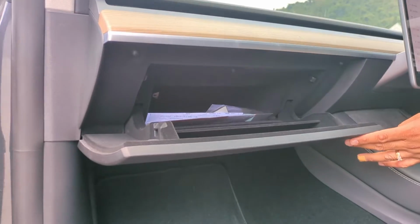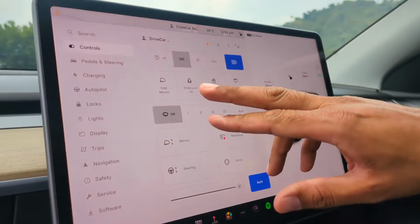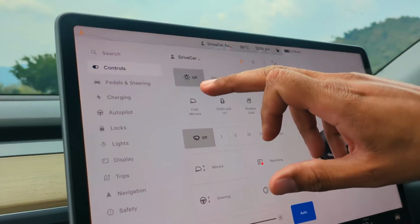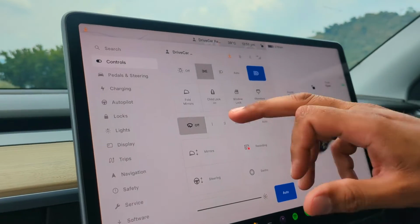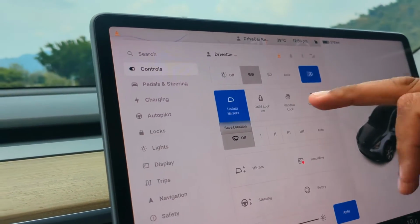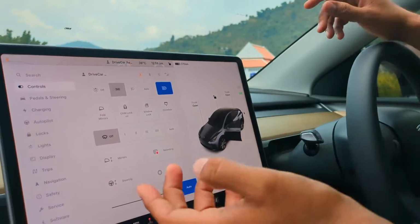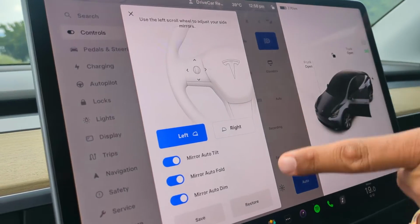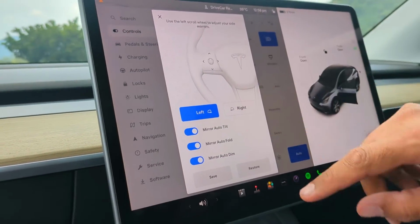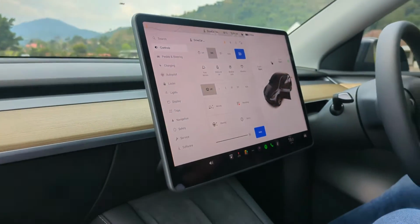The glove box opens. Likewise, no switch for the headlights. You have to go into controls. You can put on the main lights or the auto or your parking or your off. To control the outside mirrors, I just press unfold mirrors, lock the mirrors. If I press unfold, they will unlock. So everything has to be done over here. For example, mirrors. I'll have to use the switches on the steering wheel to adjust the location of the outside mirror. So it is a bit cumbersome because we Indians are used to seeing switches.